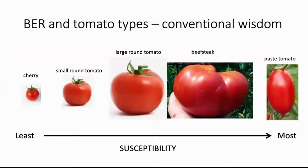So it's known that different tomato types are differentially susceptible to blossom end rot. So cherry tomatoes are known to be resistant, very small and round. Whereas elongated large tomatoes like paste tomatoes are known to be the most susceptible. So we grew all types in this trial. We did grow cherry and saladette tomatoes. What we found early on in our harvest collection, that these small fruited tomatoes are indeed resistant to blossom end rot, so we saw almost none.